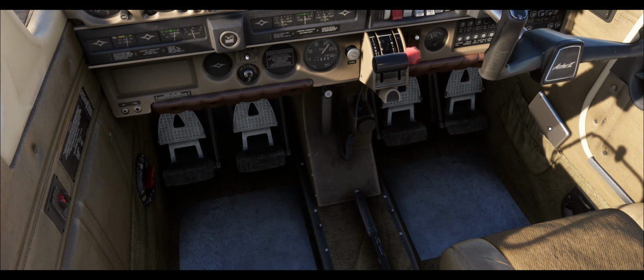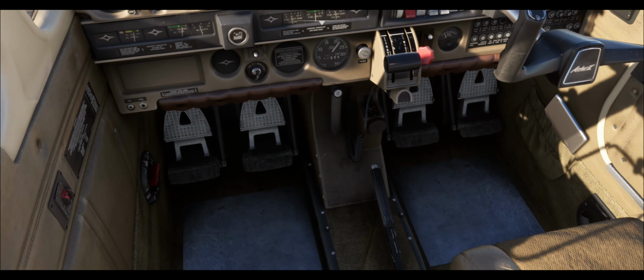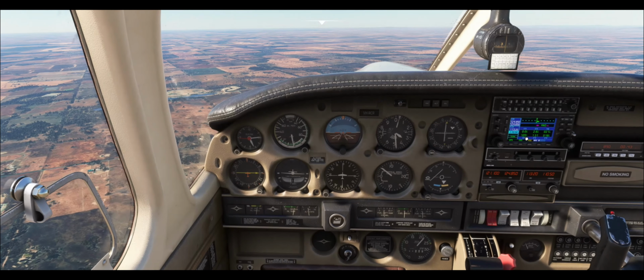Let's go one stage of flap out, and that will make us more stable on a descent.